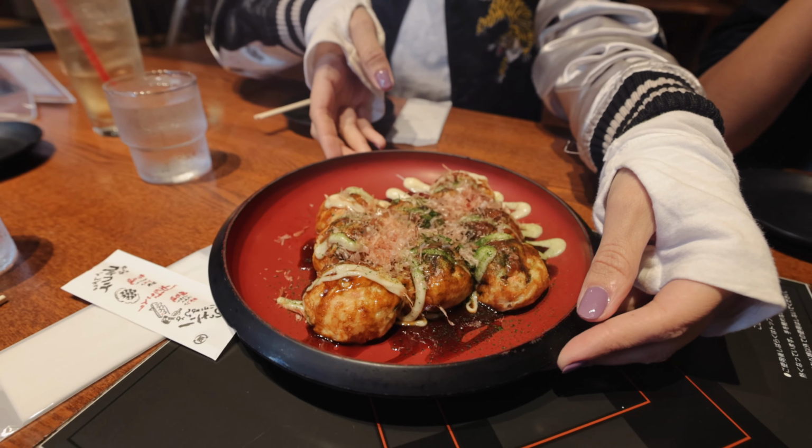All right, up next is Kushikatsu Daruma, another hot spot here in Osaka. So this place has been serving up kushikatsu since 1929. They have over 40 kinds of skewers to choose from, and you can dip them in a thick and sweet sauce that's supposed to be to die for. It smells so good. It smells like heaven. Kind of like the takoyaki, but better.